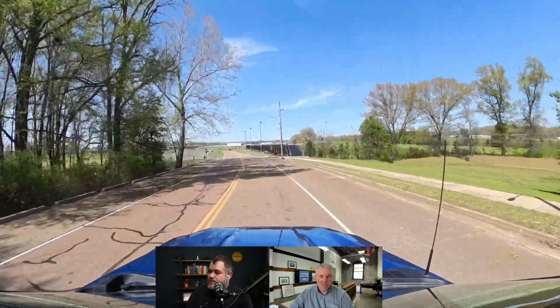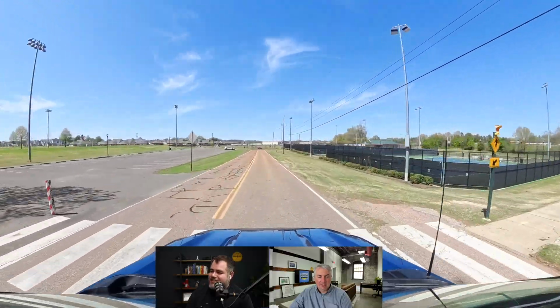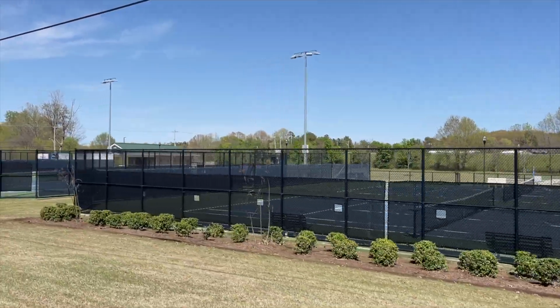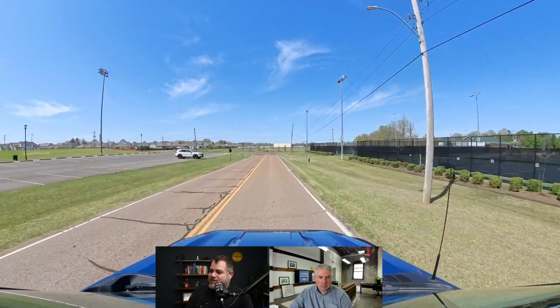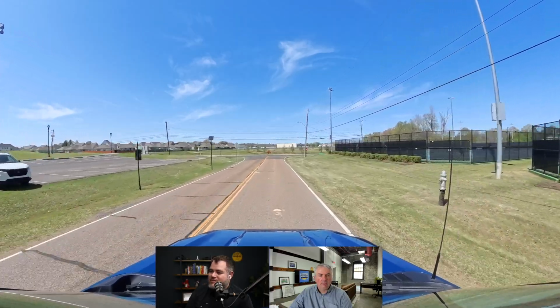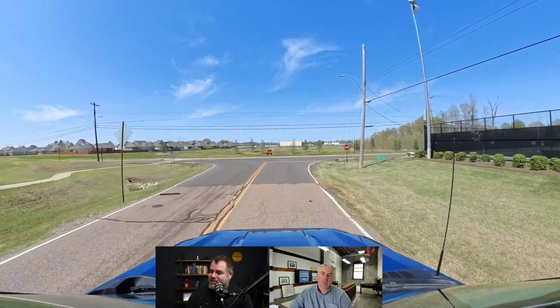Yep. And speaking of the tennis courts, here they are, right there on the right side. Yeah. Plenty of parking too. You got the baseball field and everything over on the left side, which we'll get over there in just a little bit. But we're about to be coming up on a neighborhood that we've been to, I think, a couple times, Chris. Yeah, we've had a couple sales in there.